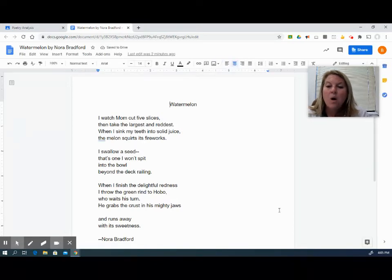Watermelon. I watched Mom cut 5 slices, then take the largest and reddest. When I sink my teeth into solid juice, the melon squirts its fireworks. I swallow a seed. That's one I won't spit into the bowl beyond the deck railing. When I finish the delightful redness, I throw the green rind to Hobo, who waits his turn. He grabs the crust in his mighty jaws and runs away with its sweetness.